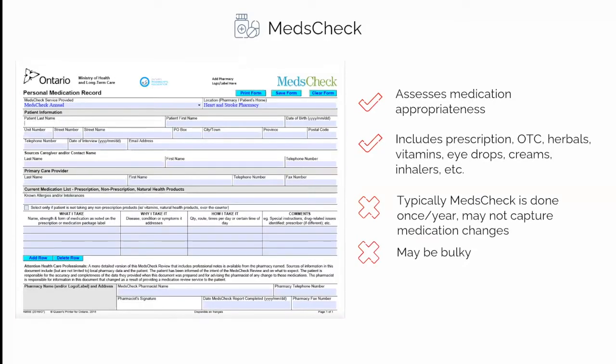Another option for an up-to-date medication list is to get a meds check done at your pharmacy. A meds check is a free 20 to 30-minute private consultation with your pharmacist to review all the medications that you take, including non-prescription, so over-the-counter, prescription medications, natural products, puffers, creams, eye drops, inhalers, so everything that you use. In addition to it being a record, the pharmacist also checks to make sure everything is appropriate and can help to identify any drug therapy problems that could potentially arise.